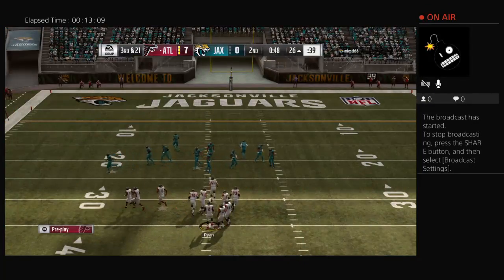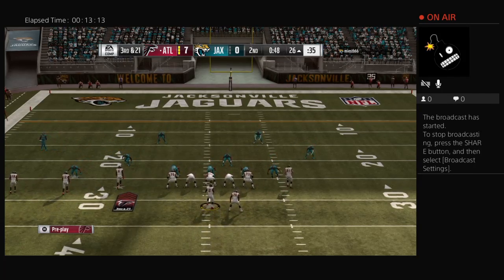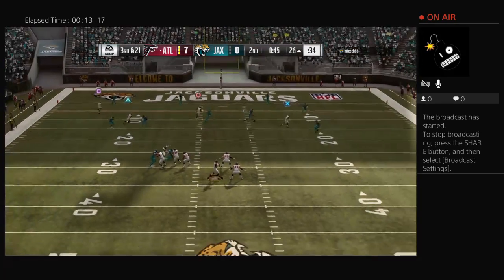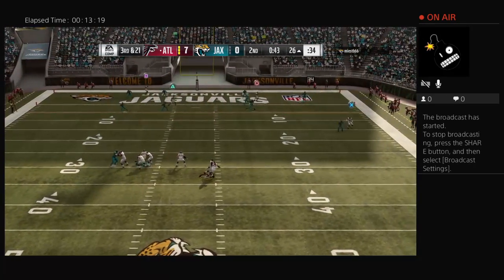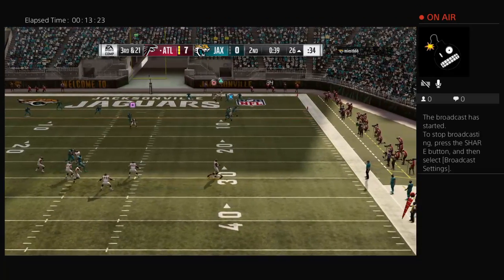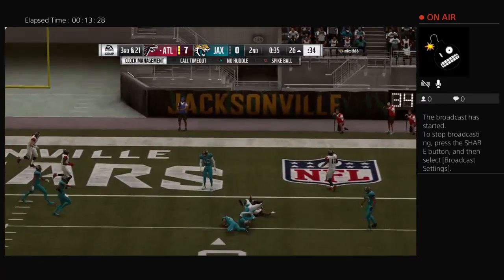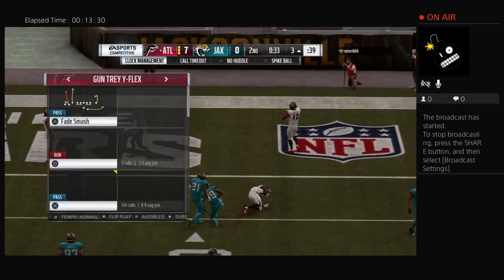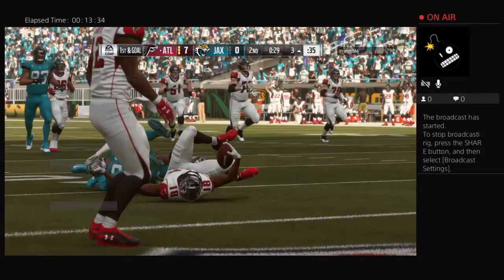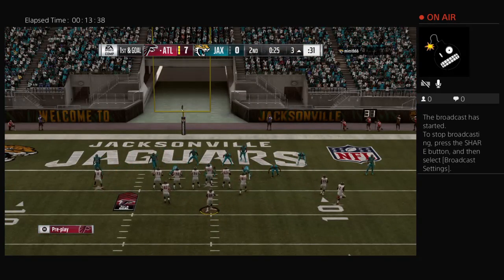So the sack pushes him back, and now it's 3rd and long for Ryan and the Falcons. They run the play fake to Coleman. Now Ryan, and he's got a man, Calvin Ridley. And they will eventually get him down, but he's inside the 5, all the way to the 3. They're able to convert on 3rd down, and that sets up a 1st and goal.